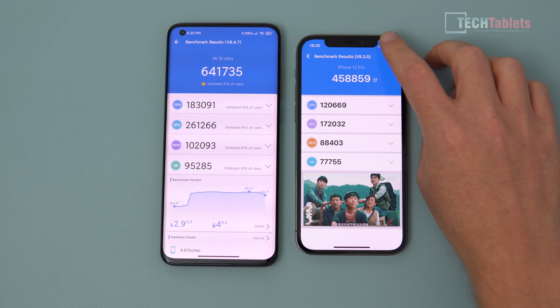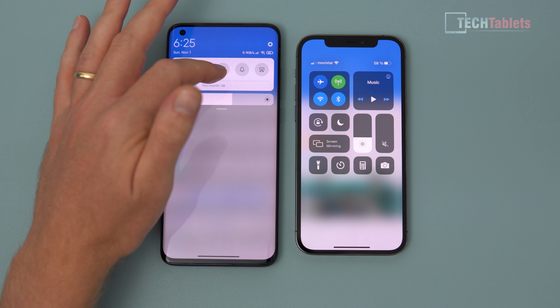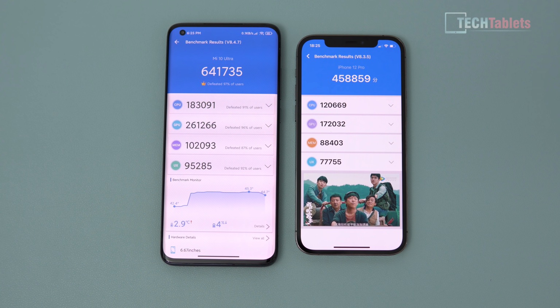Now, what about battery? Both of them started out with a 100% battery. We're on 58% on the iPhone 12, and we're down to 65% here on the Xiaomi Mi 10 Ultra. So a little bit of a difference there. Of course, huge difference in the capacity of those batteries there.